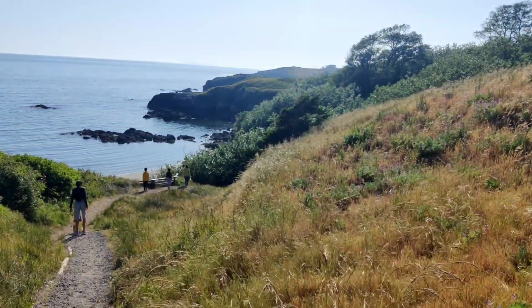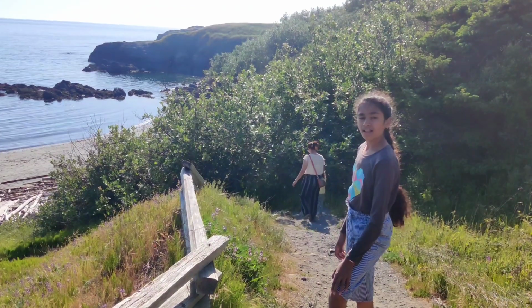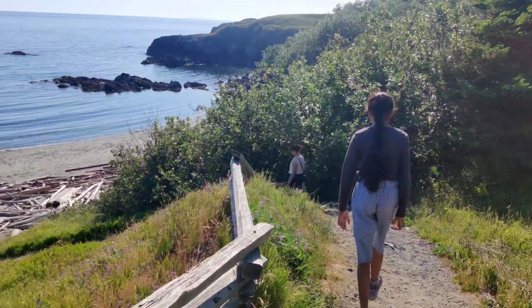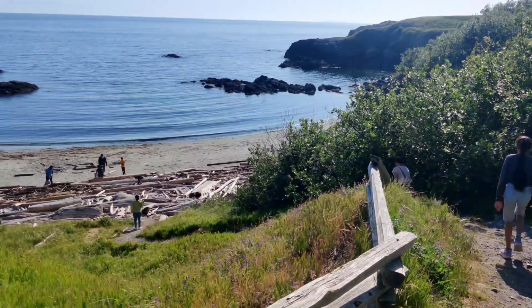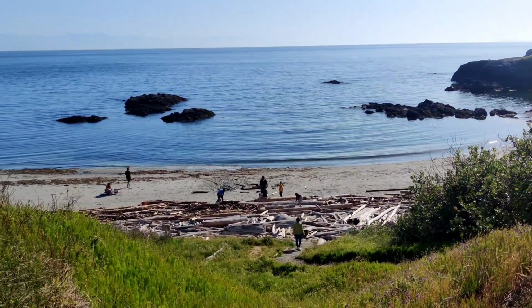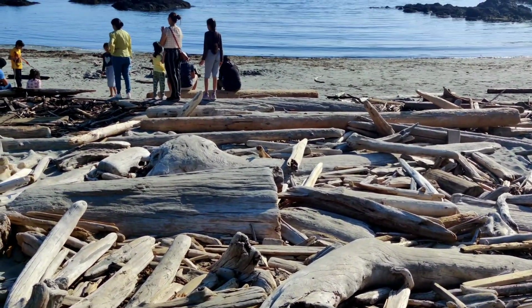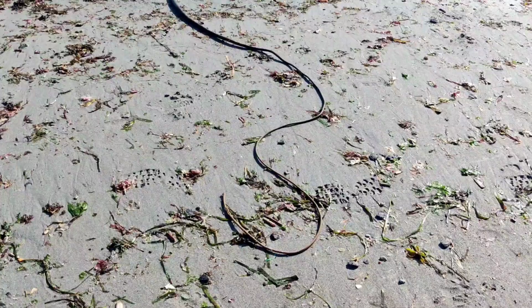Now we are in American Camp, and walking down the trail you can access a beach. This beach is not that good that we can actually go and play, but it's okay. The water is not clean and there are lots of wooden blocks and it's different from the other beaches.